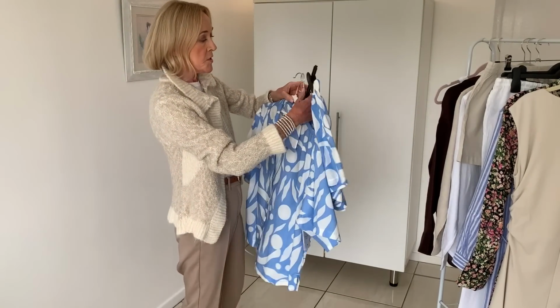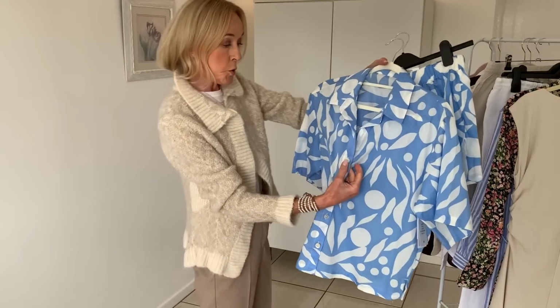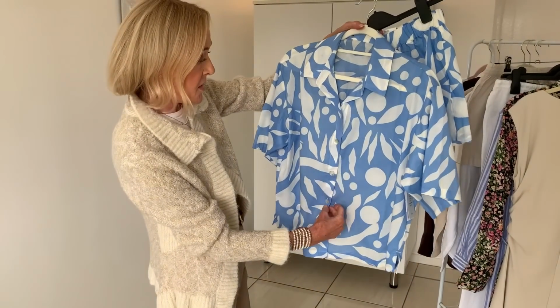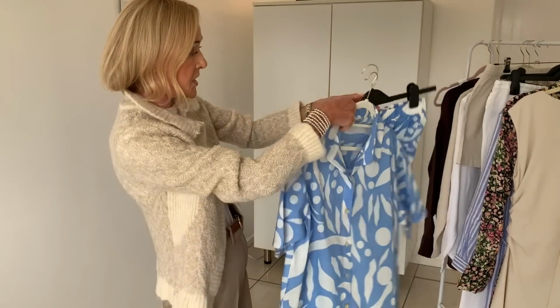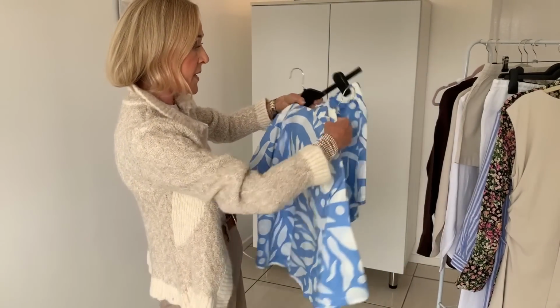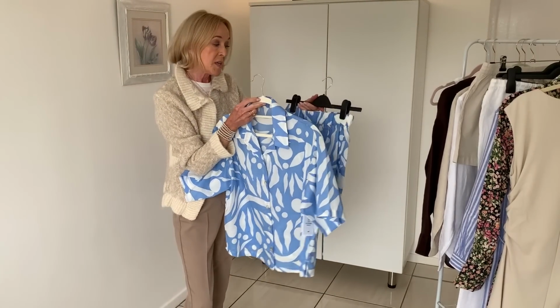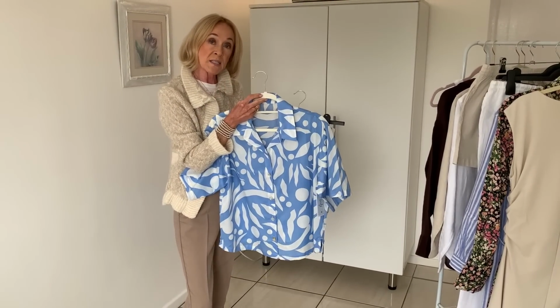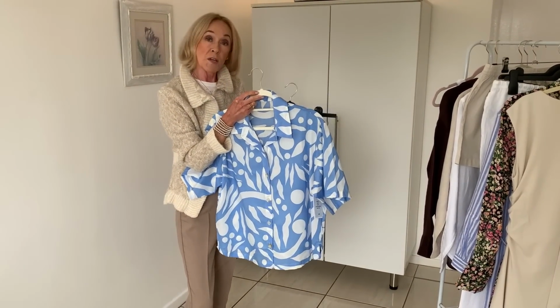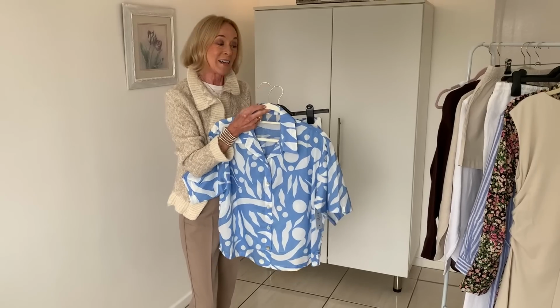The buttons on the shirt are done in this mock tortoise shell, which I think is a really nice attention to detail. Exceptionally flat and plain across the back. The colours of this are absolutely divine, and it makes a great coordinated set for the beach. So let me try them on and I'll come back to you.